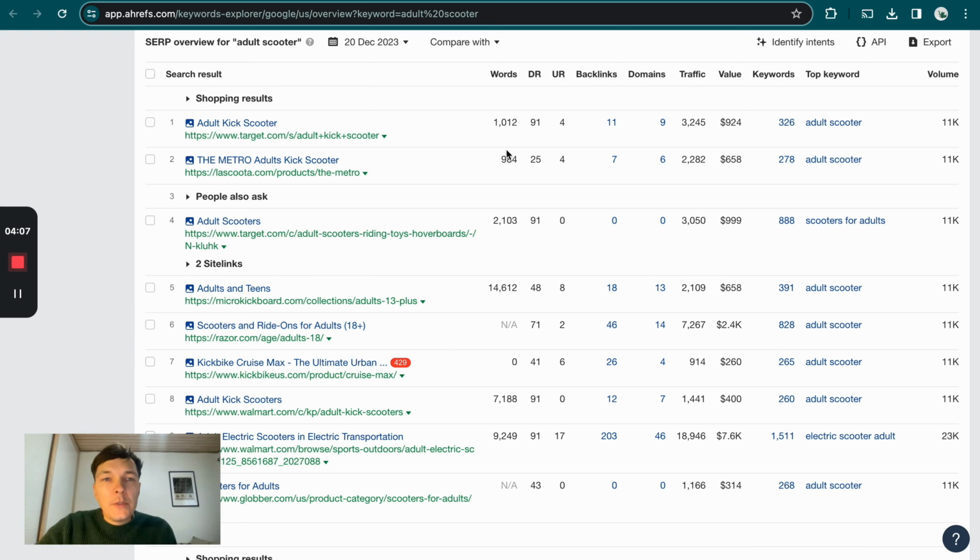What we see here is that Target is outranking them with a category page, while La Scuta is ranking with a product page. Category pages usually have more ranking power because they have more internal links and are higher up in the page hierarchy. But I already looked at La Scuta and saw that for the keyword adult scooters, they are only selling one product.